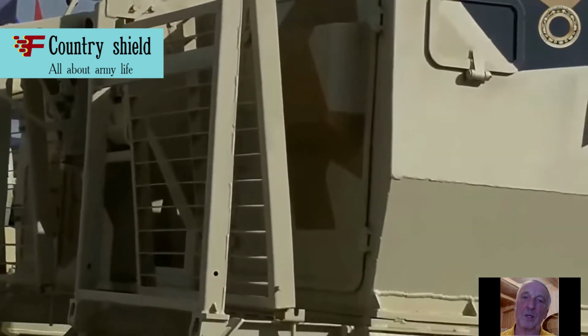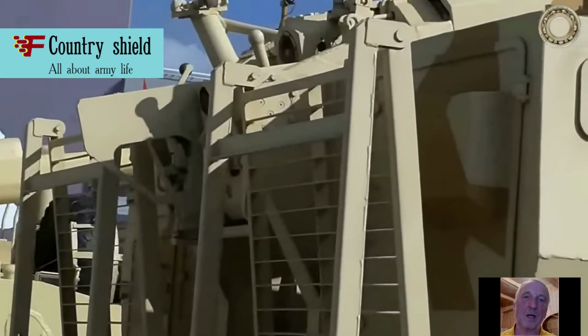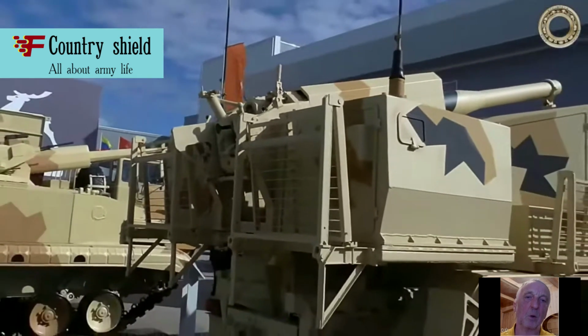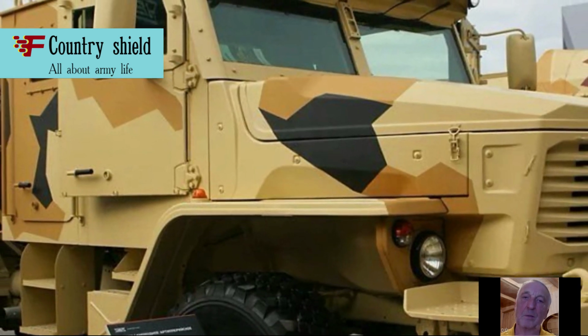Combat weight, 20 tons. Crew, 4. Caliber and brand of gun, 1 by 120mm. Gun ammunition, 60 pieces.